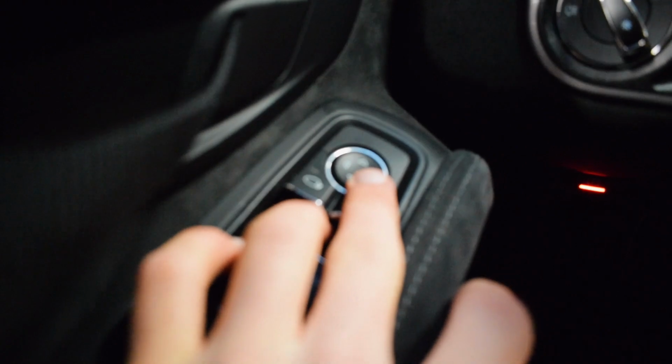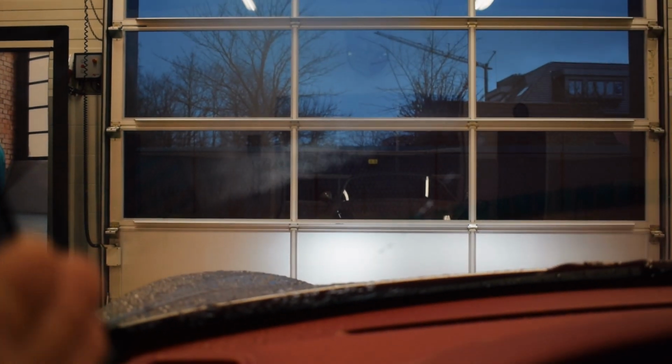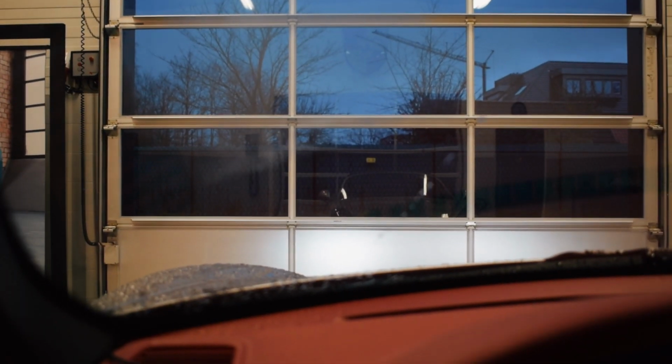And then of course you have the buttons to set up the wing mirrors in the position you want them to be. And of course your light controls. I'll turn them on for a second. See, that's really cool. So the lights actually get in a certain position when you turn them on.